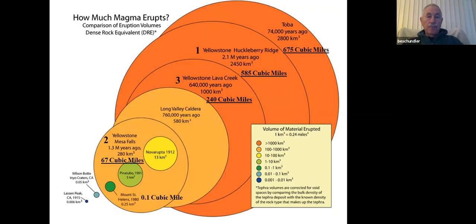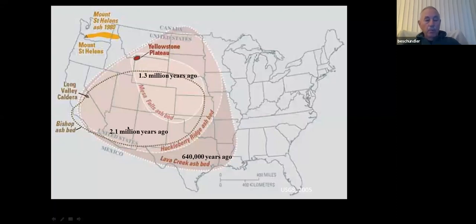What's happening is the granite turns to rhyolite under the heat, and it's not as prone to flowing like the basaltic volcanoes. It just builds up pressure, builds up pressure, builds up pressure, and when they blow, they're huge. 2.1 million years ago, we don't know why, it was actually kind of smallish, but this is how much the ash went out from that volcano. The next one, 1.3 million years ago, was a little bit smaller, but for some reason 640,000 years ago, the Lava Creek Ash Bed, as it's called, you can imagine how huge this is. We're talking about almost half of the United States being covered in layers and layers of ash. Very, very destructive.